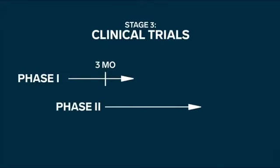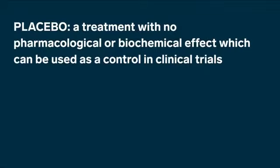If an experimental vaccine is safe, then it moves on to phase 2. Phase 2 typically takes at least 6 to 8 months. During phase 2, the vaccine is given to several hundred people, including a control group who get a placebo, not the actual vaccine. The control group helps researchers compare how the vaccine works and control for different variables.